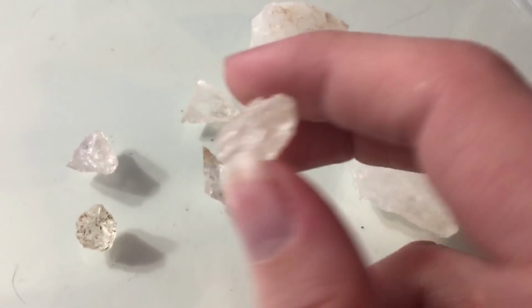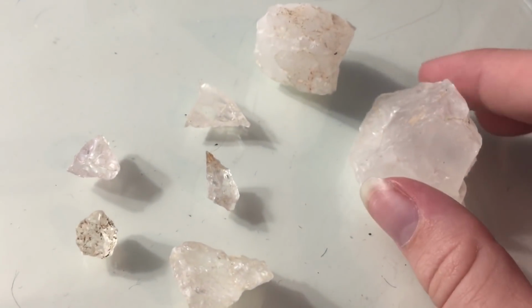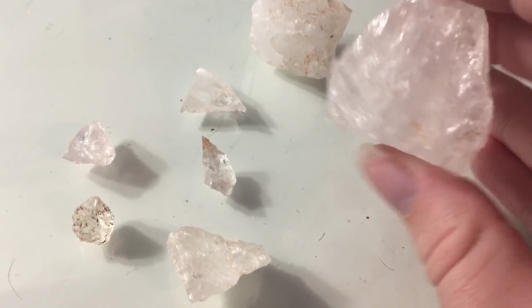I feel like I might have enough clear quartz to also try crystal gritting with that. So I might do that. I don't know, that sounds like fun. Of course, the light clear cloudy quartz was the thing that I got the most of because it's so common, especially in the mountains I was in. I still love it, okay?